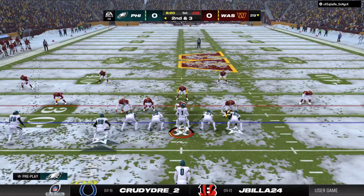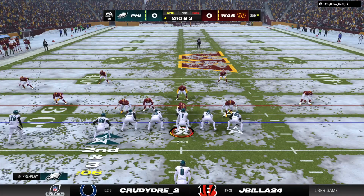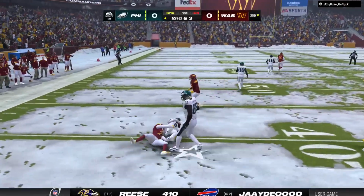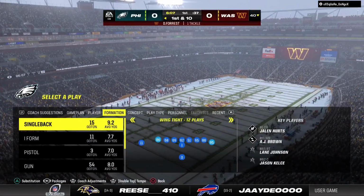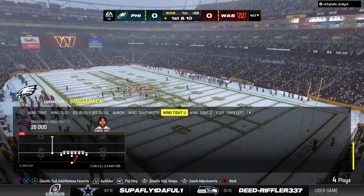Second down and 3. They'll stay on the ground with Swift. And he takes us up to the 40-yard line before being corralled. 12 yards is the pickup. Good for an Eagle first down. First down, Eagles.